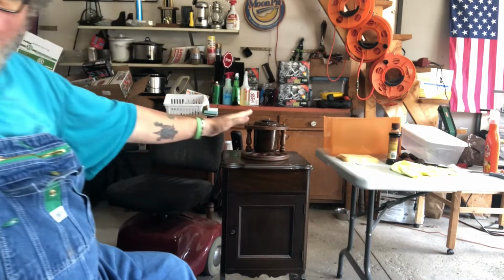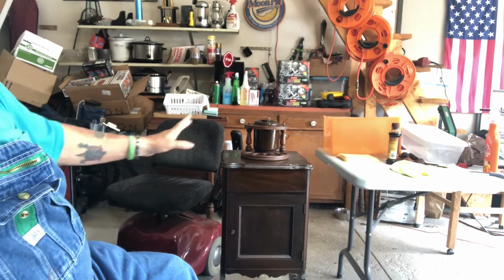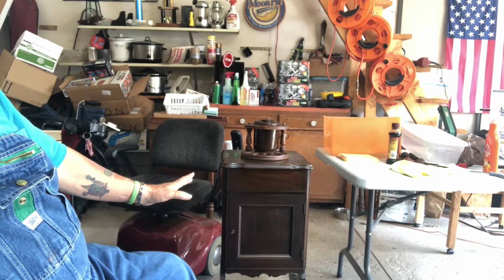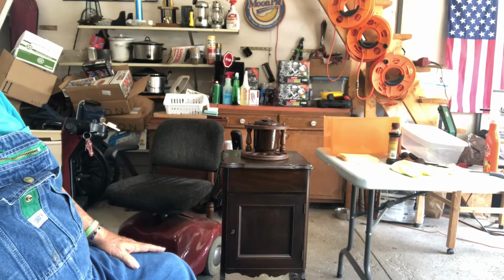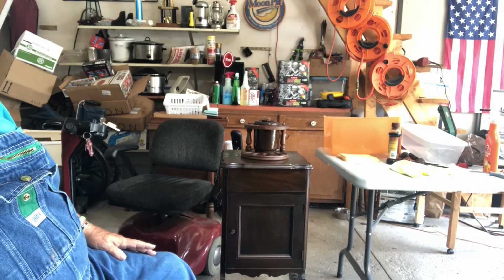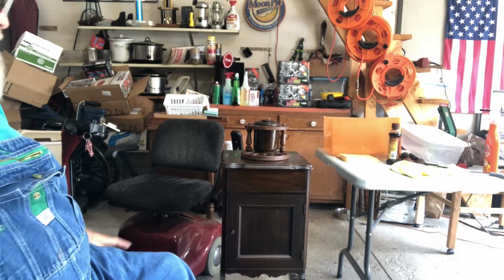Want to show you a 100-year-old cabinet that I'm the second owner of. I got this at an estate sale about 4 or 5 months ago. It was advertised as a smoker's cabinet, which we don't think it is. But that's what it was used for by the original owner, who passed away at the ripe age of 98.